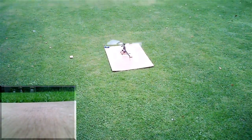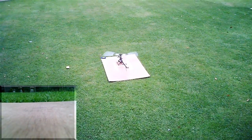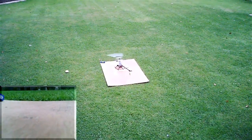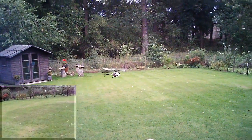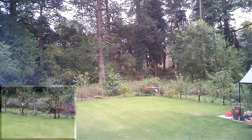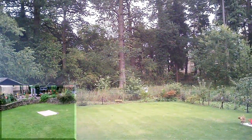That was pretty much straight to idle up. Got a lovely soft start. Right, this is just a gentle fish tanking, getting used to the helicopter, letting it prove itself.